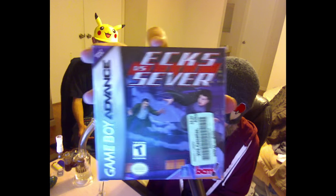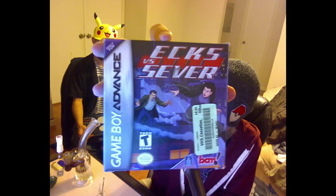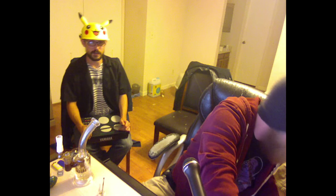So, we had a really awesome, badass thrifting day. First went to one of my favorite Goodwills by one of the grow facilities I used to work at, and found this. It was half off day at every thrift store we went to. So this was $2.50. Complete X versus Sever. It's like a first person Wolfenstein looking shooter on the Game Boy Advance. So that's pretty awesome. I'd never played it, but I'm excited to try it out.